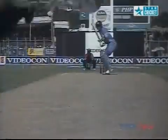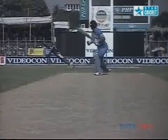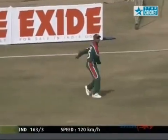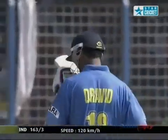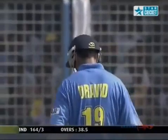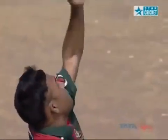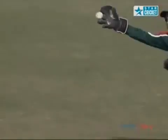These catches, sometimes they stick and sometimes they just disappear. Again, outside edge. He's bowling well, this Khalid Mahmood. I can see he moved across, but just got his fingertips to it. Started wide, was going wider. Would have been called a wide, but good effort.